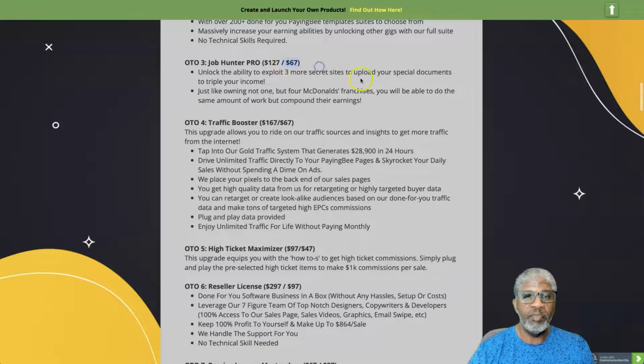OTO number 3 for $67 on the down sale, the Job Hunter Pro. Unlock the ability to exploit 3 more secret sites to upload your special documents to triple your income. Just like owning not 1 but 4 McDonald's franchises. You'll be able to do the same amount of work but compound your earnings.